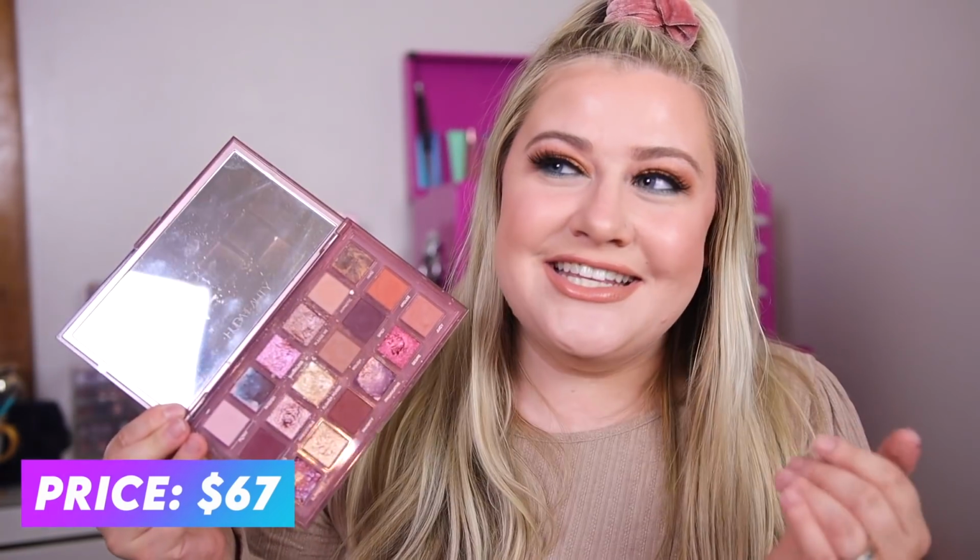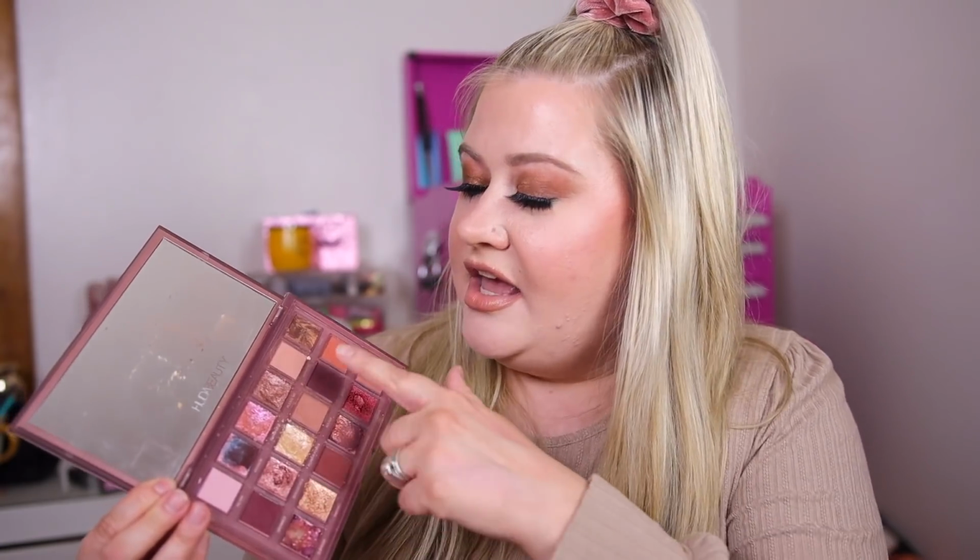And then another palette that I'm just obsessed with is my Huda Beauty Naughty palette. I think this is beautiful, very warm tones, but I just love how sultry this is. I can do some really pretty looks with it. I love the dark purples in here. The metallics are so unique and stunning.